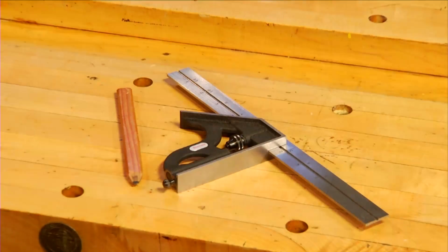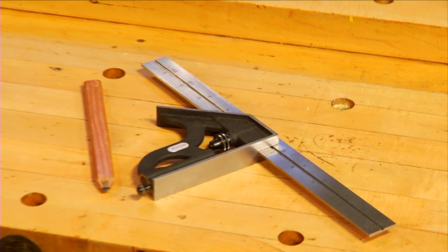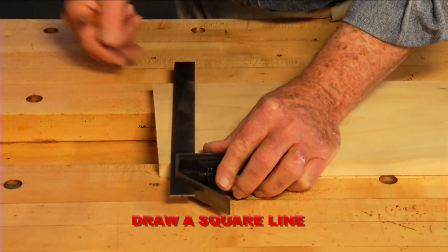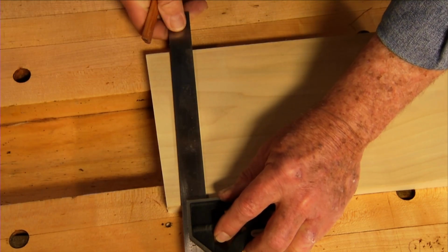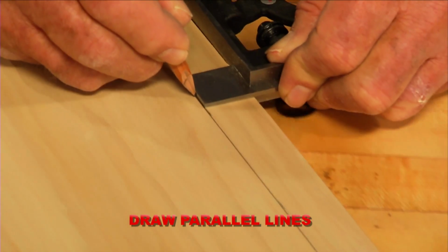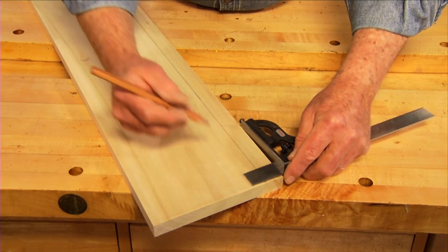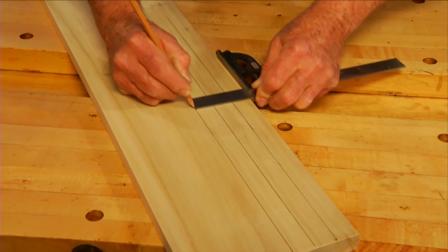Now, since then, the L.S. Sterrett Company has manufactured millions of these. To my way of thinking, this is one of the most versatile measuring tools you can have. Perhaps the most common use of the combination square is to mark a straight line perpendicular to the edge of a board. The tool also makes it simple to draw lines parallel to the edge of a board. Moving the head a set distance will create multiple lines that are spaced an equal distance apart.